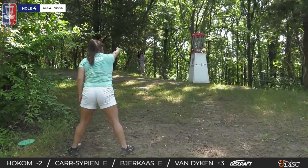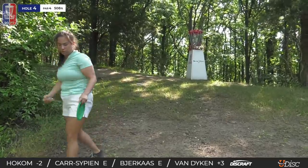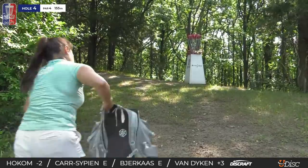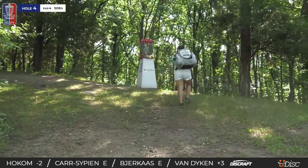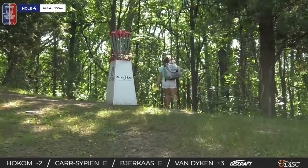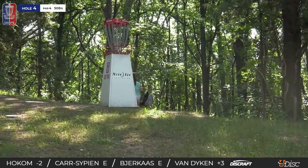And pulls it right again. Still has not just gotten in sync with her game this morning. Yeah, I mean, it's tough to go from high rise, normal basket height, high rise, normal basket height. And one thing people don't understand is when you're putting up, it's a completely different stroke.